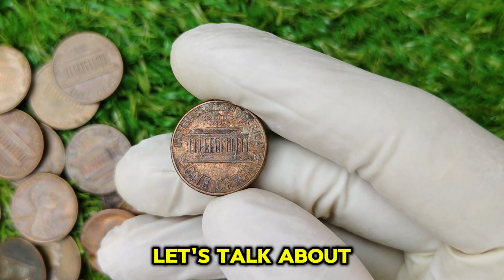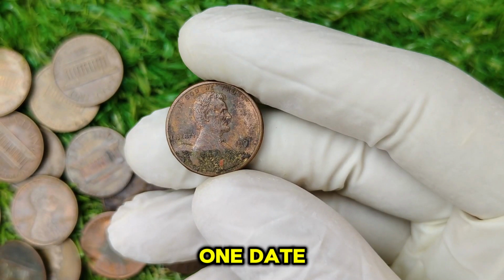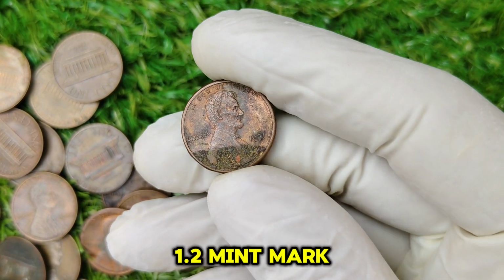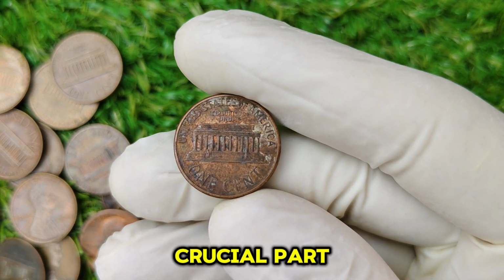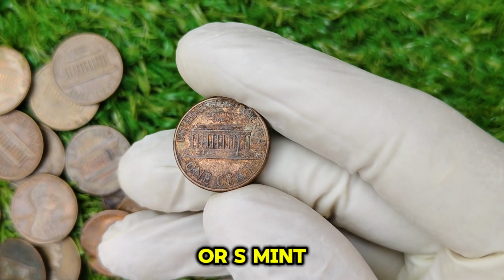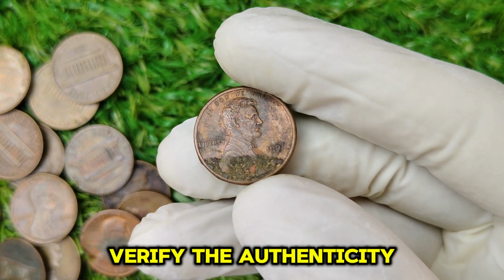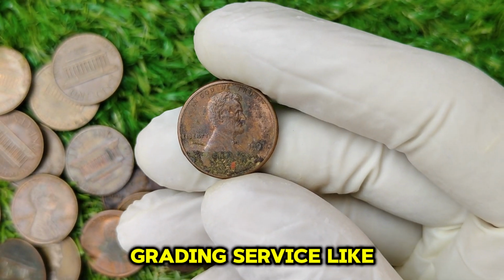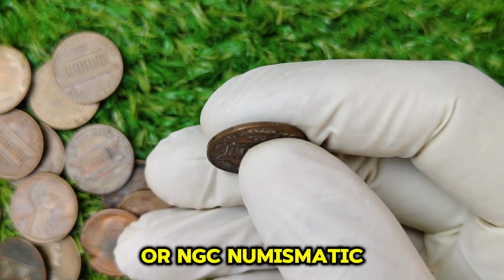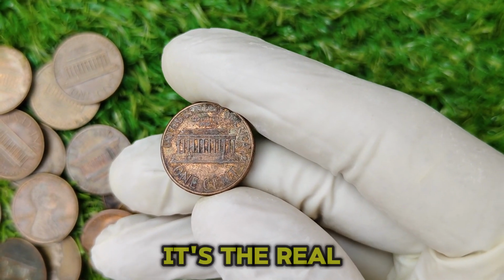Alright, now let's talk about how you can identify one of these rare pennies. It's really simple. Here's what to look for. 1. Date. Check the date first. The penny must be from the year 1991. 2. Mint mark. This is the crucial part. Look at the area just below the date on the coin. If there's no P, D, or S mint mark, you might have struck gold, but before you get too excited, it's important to verify the authenticity of the coin through a professional coin grading service like PCGS, Professional Coin Grading Service, or NGC, Numismatic Guarantee Corporation. They'll grade your coin, evaluate its condition, and confirm whether it's the real deal.